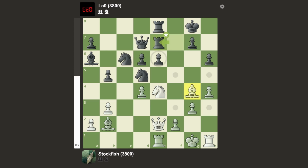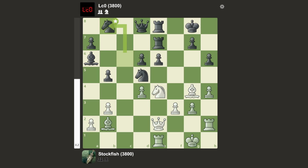We have rook fe7 and rook h2. I assume the purpose of this move is to protect this pawn. It's a very weird looking move, I guess it makes sense. We have queen there and f3. Knight b8 and now queen c2. We have bishop back to c8 and knight g5, another brilliant move.